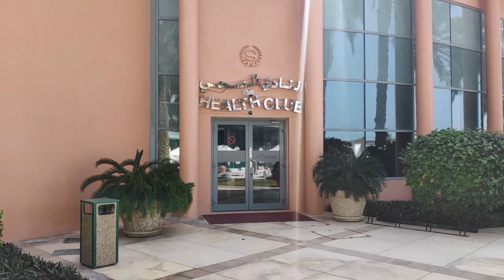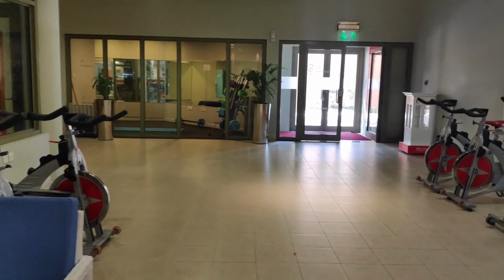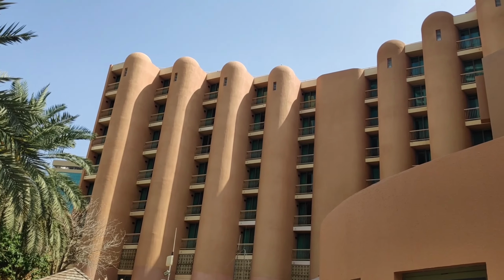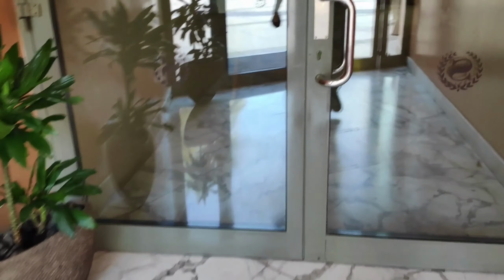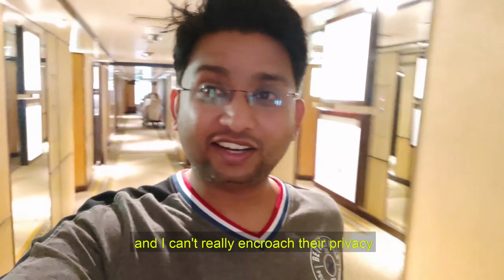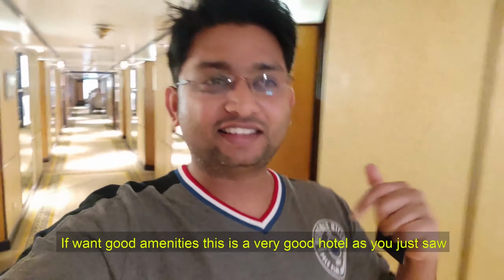There's a gym. Back into the hotel. Well, I couldn't show you the spa and the salon and a lot of other amenities that you get at this hotel because people are having a nice personal time and I can't really encroach on their privacy for obvious reasons. Anyway, if you want good amenities, this is a very good hotel as you just saw.